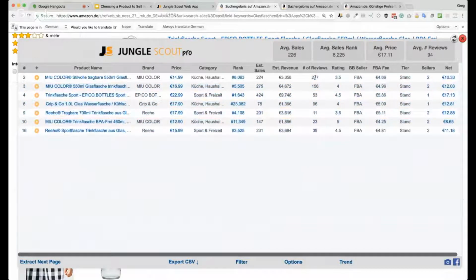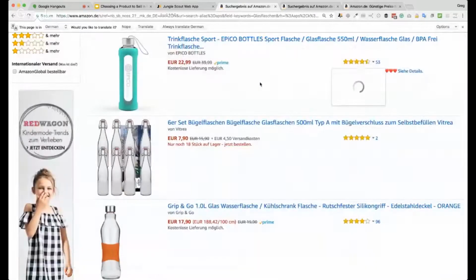The top guy is 277 reviews, 150, 50, 100. So this is something more competitive, and I wouldn't personally start selling these in the German or EU marketplace. Not that you couldn't do well if you really tried, that might be possible, but there are many more low-hanging fruits that you could sell in that area. So I would rather sell the air sofa than these glass everyday type water bottles. That's more or less how I would use the Jungle Scout tools to help me find one of these products.